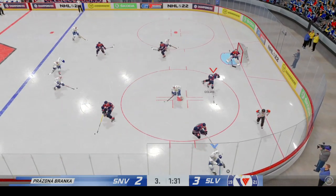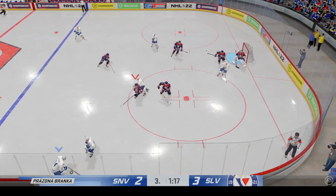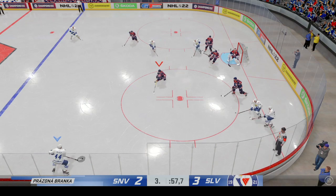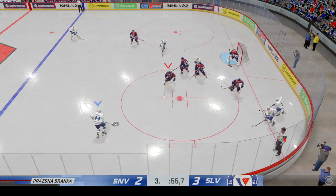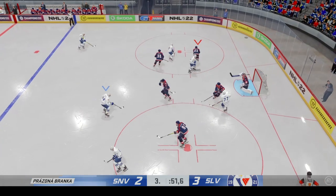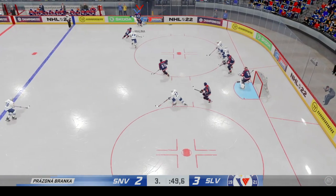And now it's grabbed by Mike Luka. Handles the puck at the point. Slovakia's got it near the point. Less than 60 seconds left in regulation. Wicked slap shot! Denies him on the play!